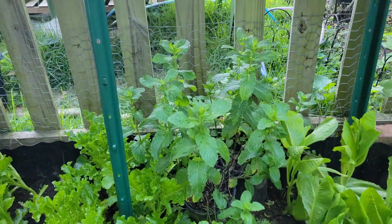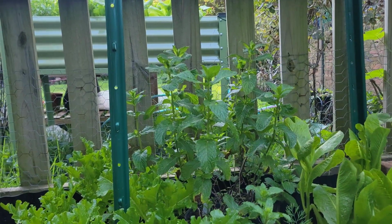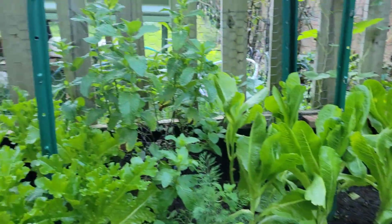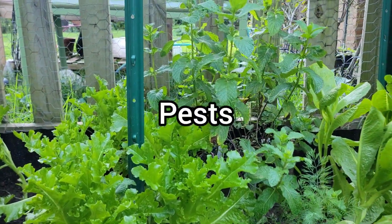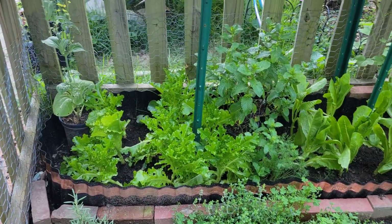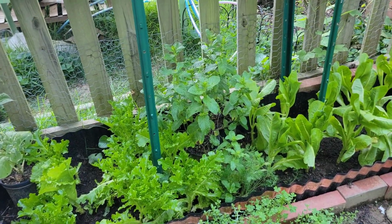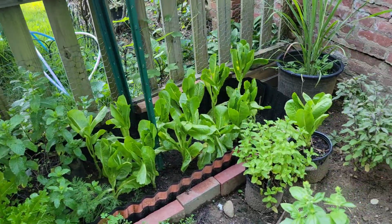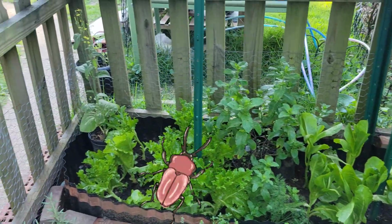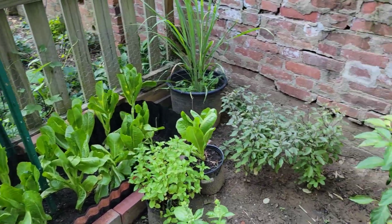I've also got mint here, and I don't actually use the mint very often, but I have several mint plants around the garden just to keep pests away. When we say pests, this usually refers to insects and animals that you do not want because they damage your plants or damage your house. So in this case, it could be slugs, snails, beetles, but if it's in your house, pests could also include things like mice and rats.